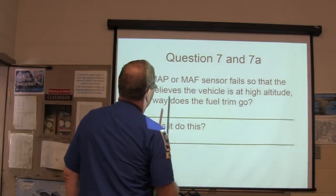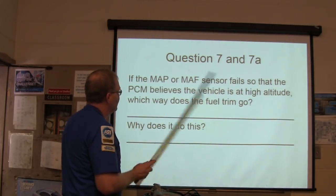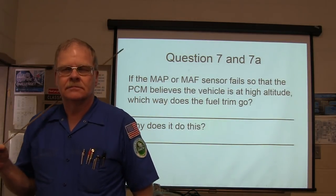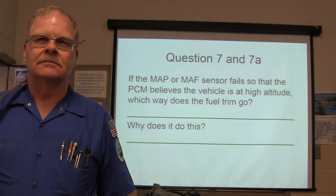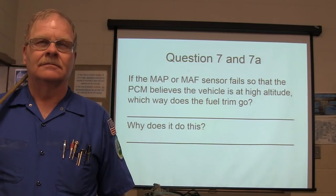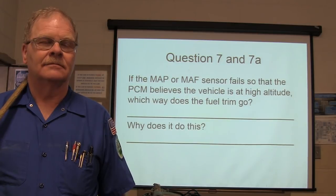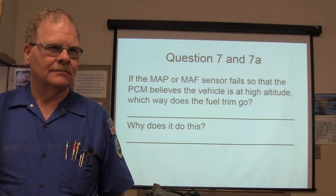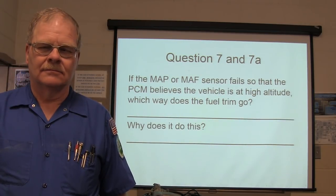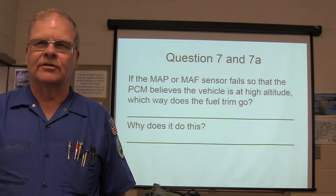If the MAP or MAF sensor fails so that the BCM believes the vehicle is at high altitude, which way does the fuel trim go? And why does it do this? This is how you learn some of the stuff you need to know, right?